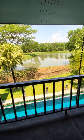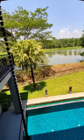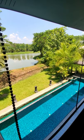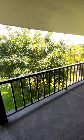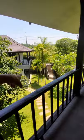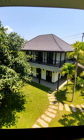Looks beautiful. This is a property that is for sale currently, and it has actually three different structures. Let me show you real quick. This is six bedrooms total, four in the main house, two in the guest house. So it's a good thing I'm here on the first floor right now, because over here is the guest house. This has two bedrooms, each with their own bathroom, so a six bedroom, six bathroom property.